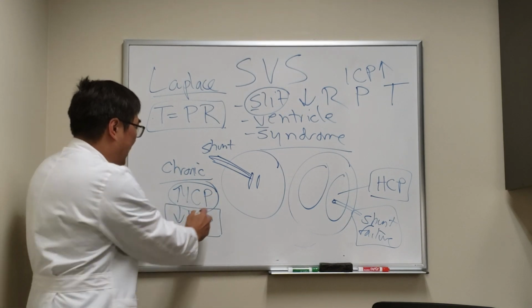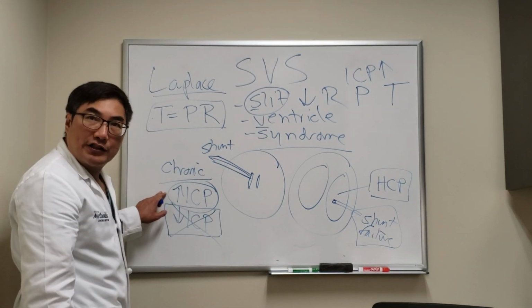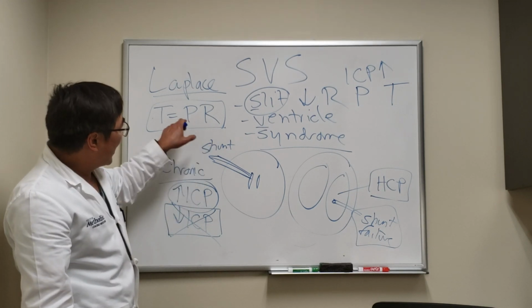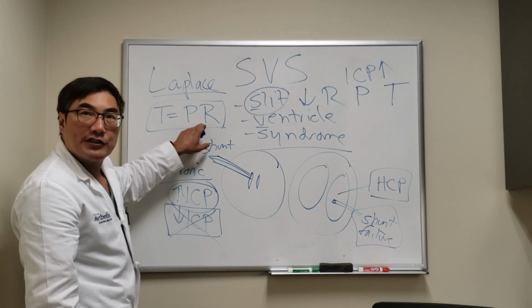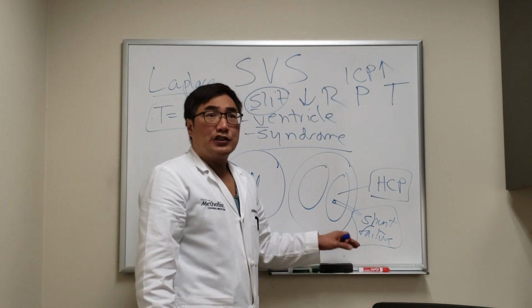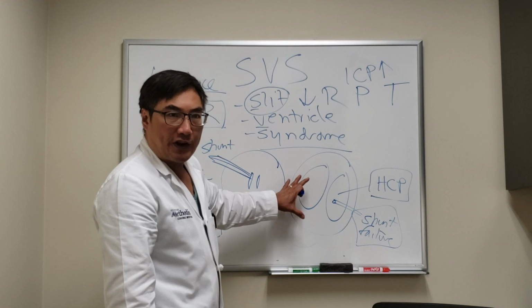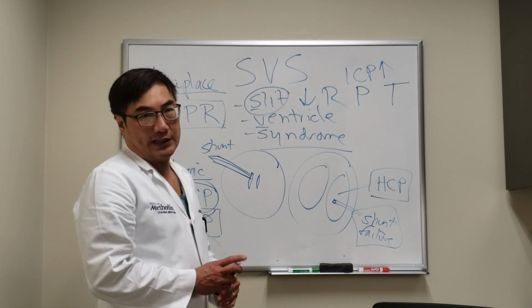It doesn't have to be overdrainage. It could actually be underdrainage, that your pressure is actually high, but insufficient to generate enough T, because the R is so small. And that means shunt failure. And so we cannot rely upon the CT scan alone to tell us what the function of the shunt is, and especially in the setting of a slit ventricle.